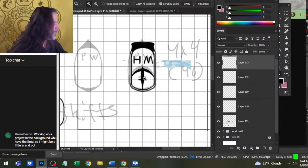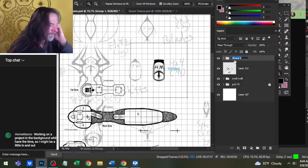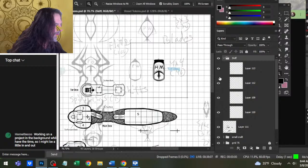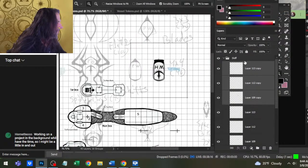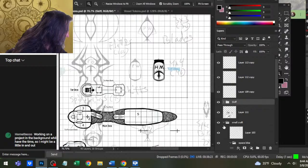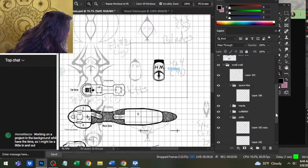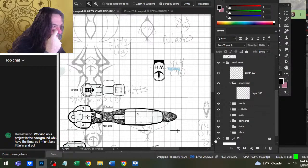A fun little combat skiff. So yeah, let's go ahead and go with skiff, MH. Duplicate those layers and get them outside of the skiff. Get skiff out of the way.